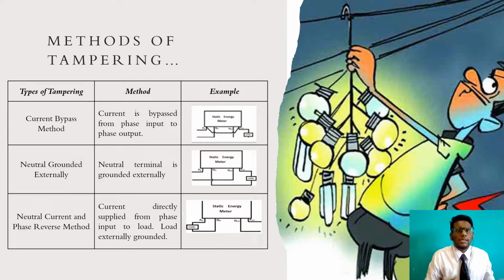The second method is the neutral externally grounded method, where the neutral is grounded externally, making the voltage not measured. Hence, the phase angle and the phase shift can't be measured, which means the power cannot be determined by the meter.